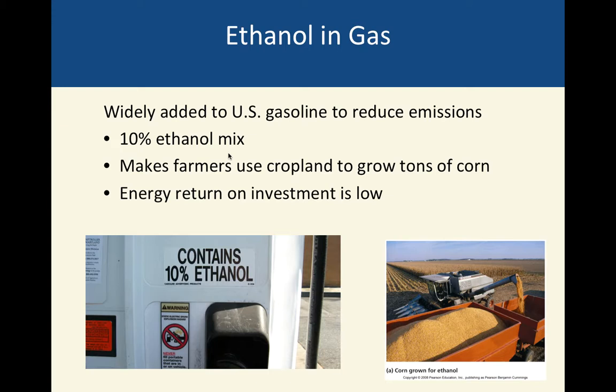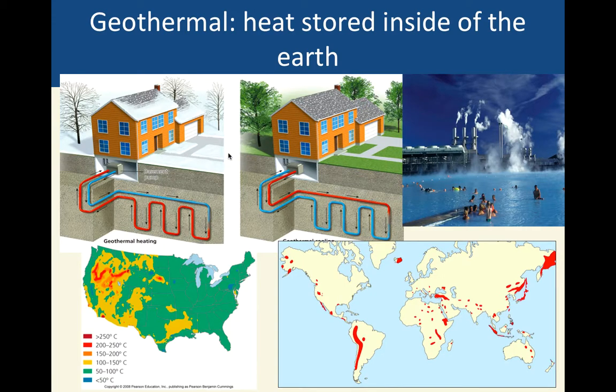And basically, what the government has done is they have subsidized these farmers to grow this corn to produce ethanol, even though the return on investment is pretty low. But we continue to do this because now we have a ton of farmers who basically depend on growing this corn, which is a monocrop, and we know there's some issues related to that. So the government is really encouraging the monocropping of corn to make ethanol and put it in our gasoline, even though it really doesn't do a whole lot.